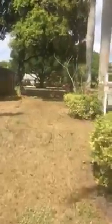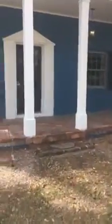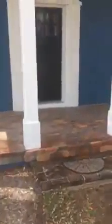So we're going to go through the front door and you'll be able to see some of the great features. One of the features is the original fireplace, the original wood flooring. Some things that have been done is they've updated the kitchen, updated the bathrooms, so it's all ready for you to move into.